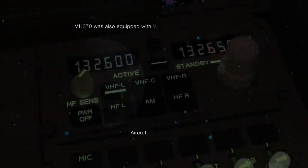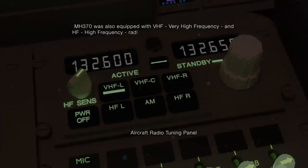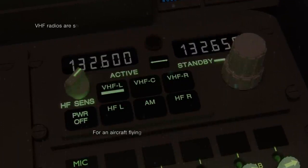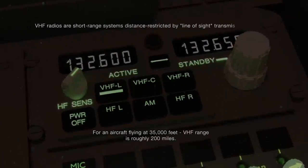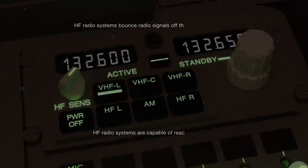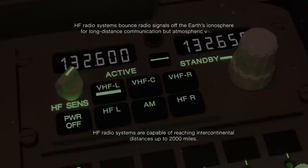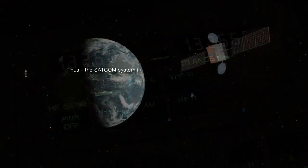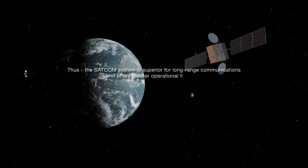MH370 was also equipped with VHF, very high frequency, and HF, high frequency, radio systems for communication purposes. VHF radios are short-range systems, distance restricted by line-of-sight transmission limitations. HF radio systems bounce radio signals off the Earth's ionosphere for long-distance communication, but atmospheric variability can degrade the radio signal. Thus, the SATCOM system is superior for long-range communications and offers greater operational flexibility.